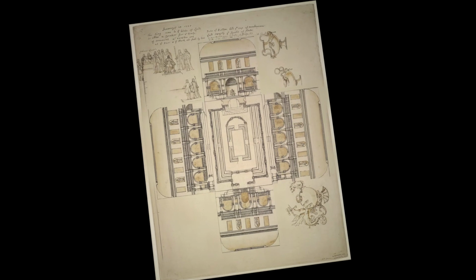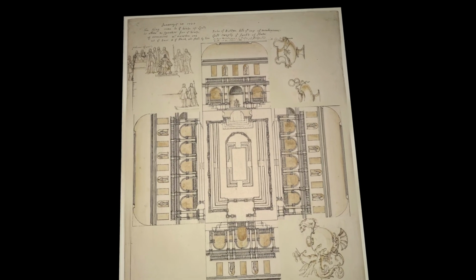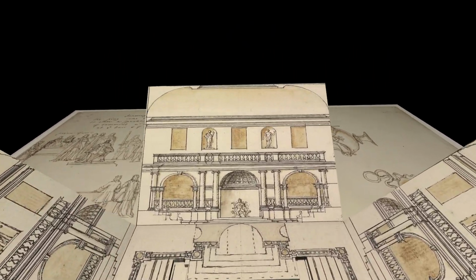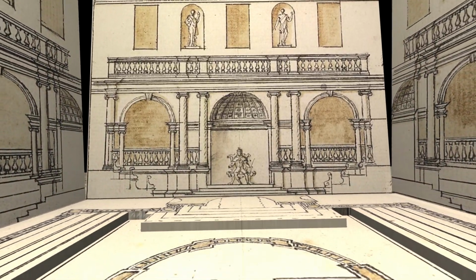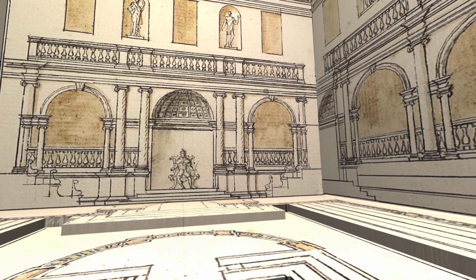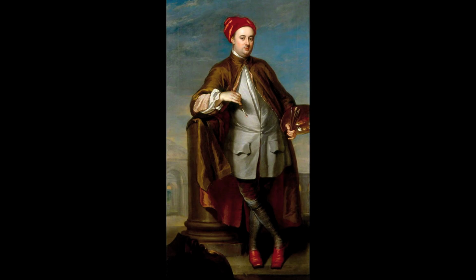I'm Frank Salmon. I'm an architectural historian and a senior lecturer in the Department of History of Art. My recent research has been about the Houses of Parliament, and specifically about the unbuilt designs that were produced in the 1730s by an architect called William Kent.